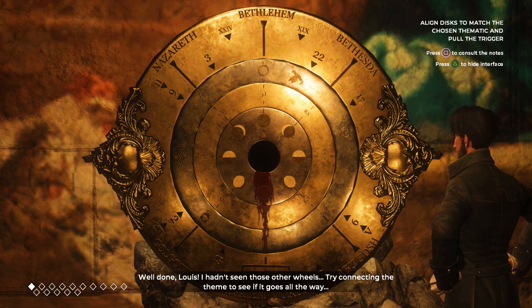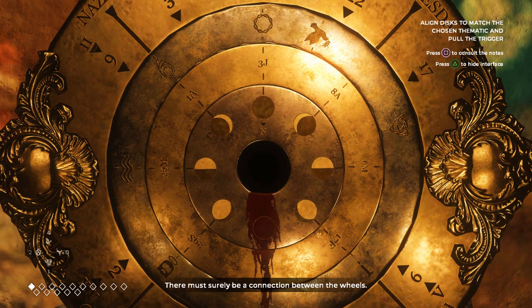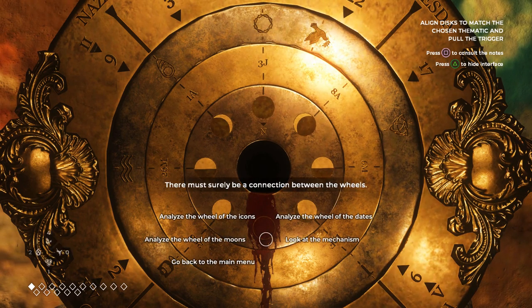This is going to get more complex. I hadn't seen those other wheels. Try connecting the theme to see if it goes all the way. There must surely be a connection between the wheels. Analyze the wheel of the moons. Okay, so we've got moons on the inside. And then 1A, 3J, 26M, 6M.